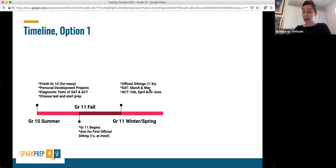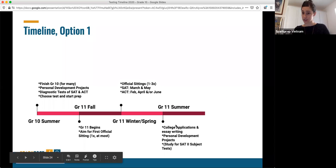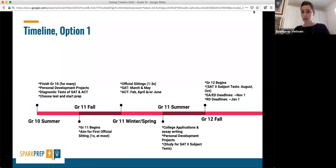So SAT, again, we're looking at the March and May dates. ACT, we're looking at February, April, and/or June test dates. Grade 11 summer, you'll move into college applications and essay writing as a priority, personal development projects, and potentially studying for SAT 2 subject tests, if that's relevant for you. And then in the fall, grade 12 will begin. You'll potentially take SAT 2 subject tests in August, potentially October.